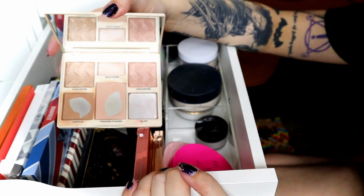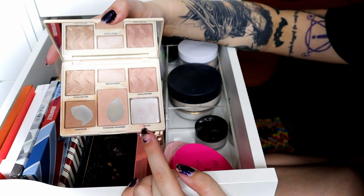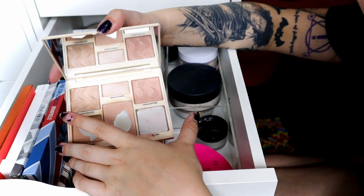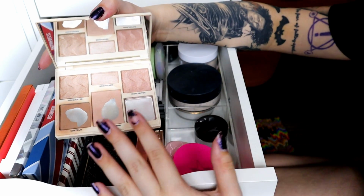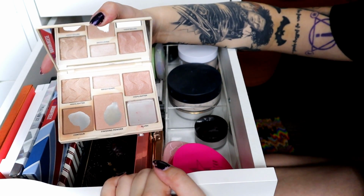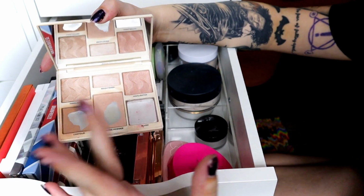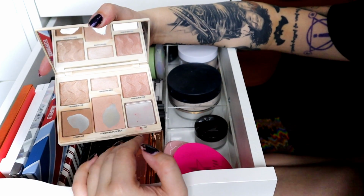The Cover FX Perfect Face palette. I did end up decluttering one of my backups. I bought like five of these off Poshmark and stuff when they came in the BoxyCharm. I bought two to give to friends, a backup for myself, and then another backup for myself, and I decided to declutter one of my backups because I don't need two backups. But that's how much I love this thing.